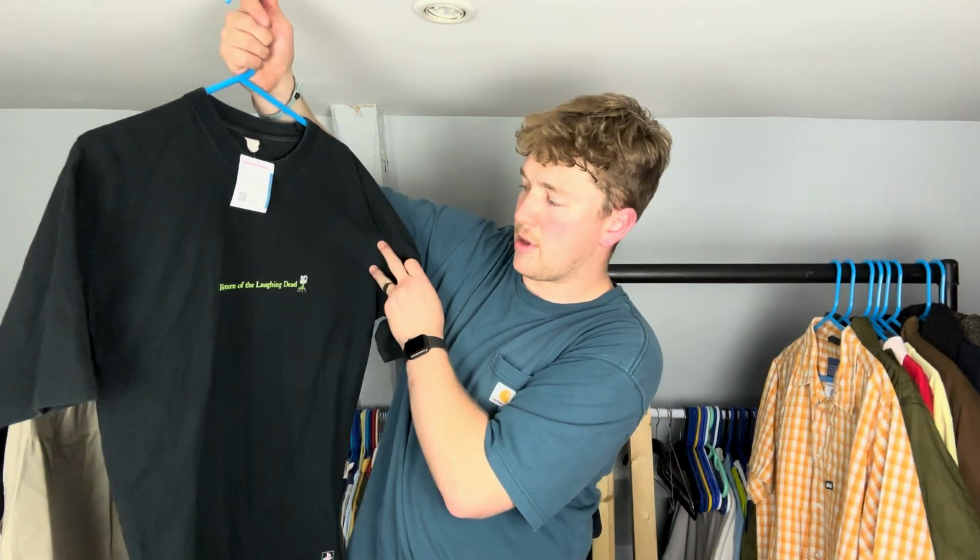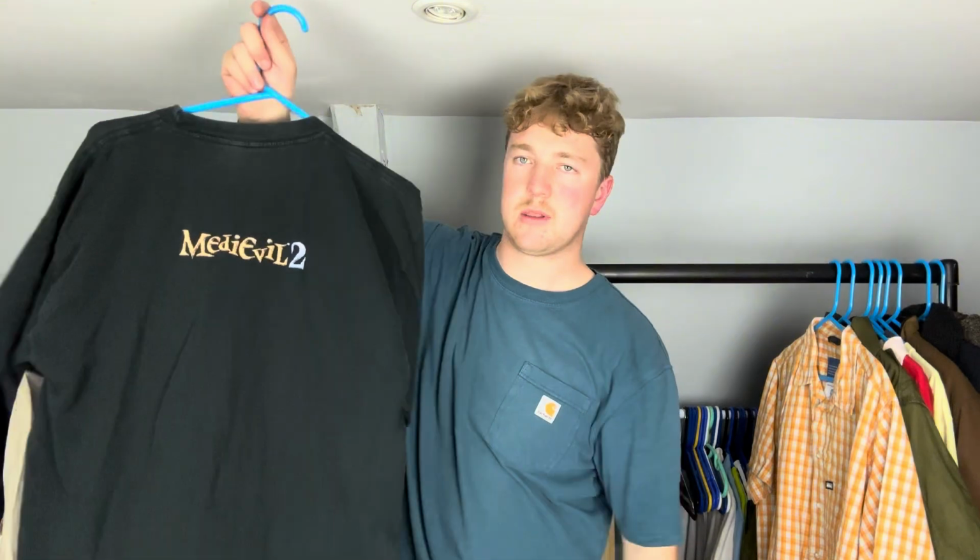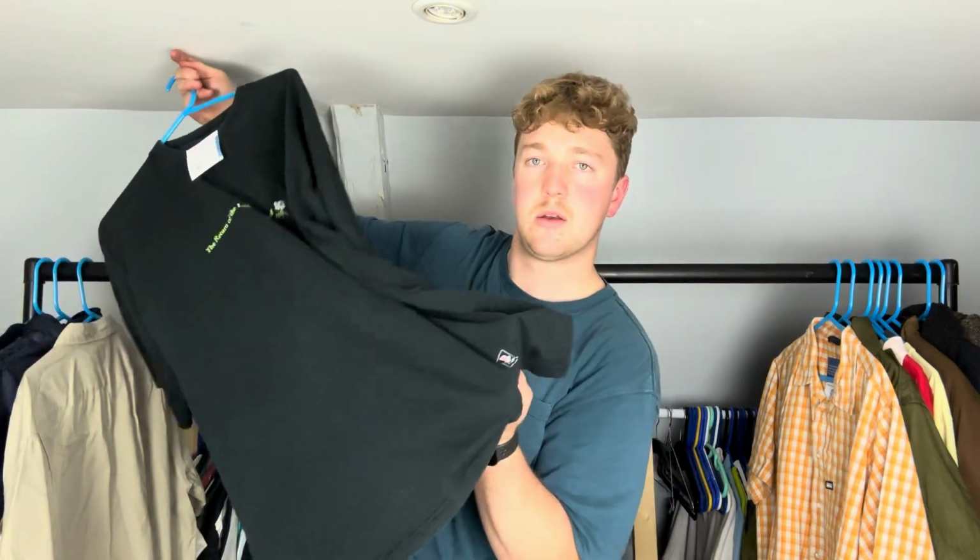But that was £5.50. Probably more of an eBay item for the right buyer, but maybe like £40, I'm going to say. That's a complete guess, but yeah, what does it say on the front? The Return of the Laughing Dead. That on the back, and then just a little PlayStation hit on the bottom.